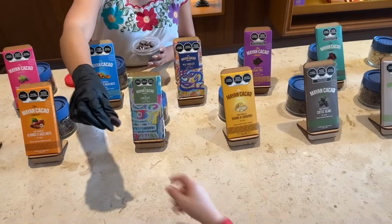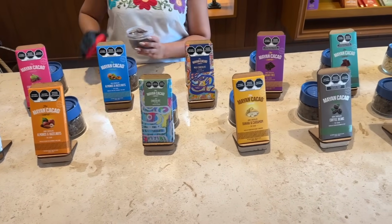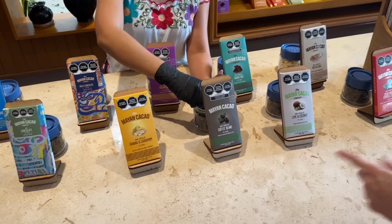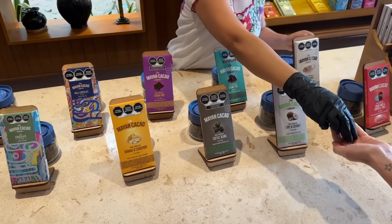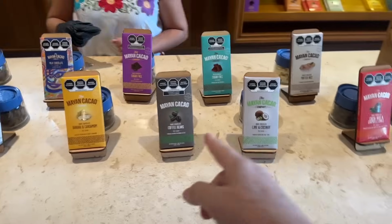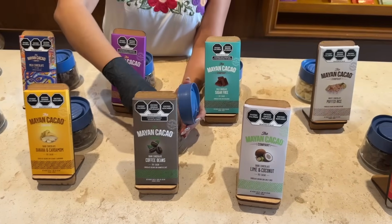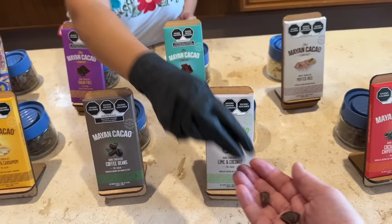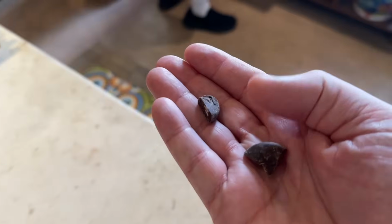Which one are you trying? Okay, can I try the coffee beans and the chipotle chili? And barbecue. Can I try the coffee beans and the lime and coconut? Thank you. Okay, so I'll try first lime and coconut.